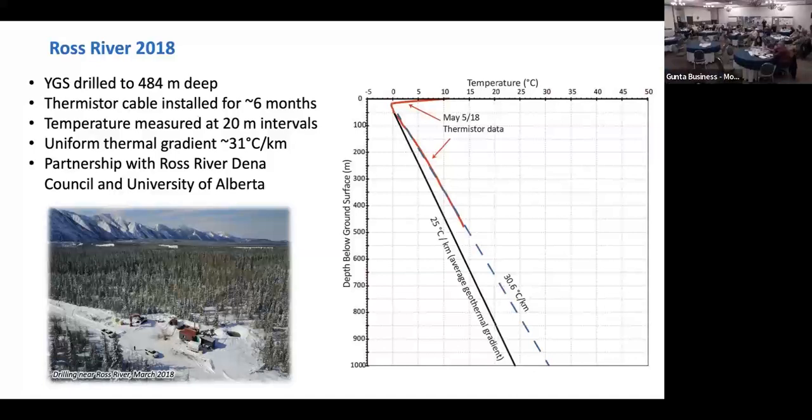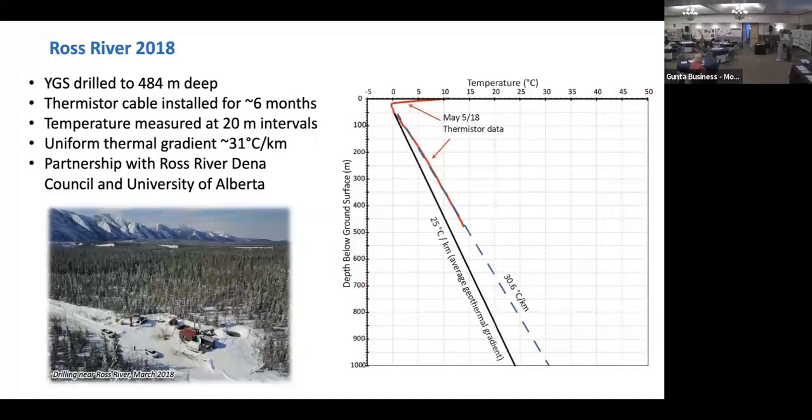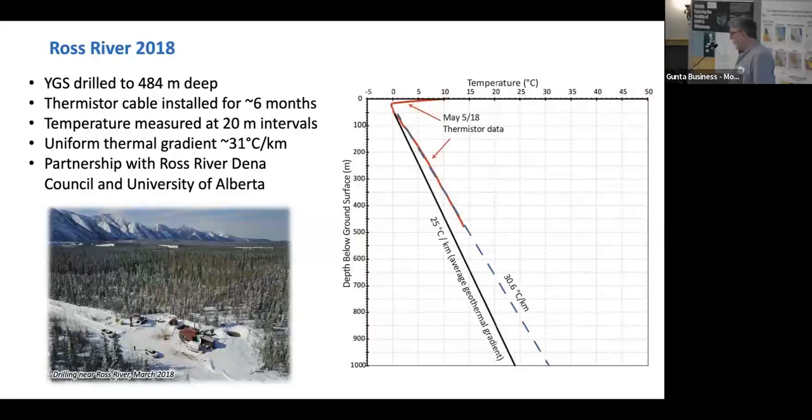So not hot, but it's somewhat abnormal. So there's opportunity to get some water with some heat without drilling super deep, but it's still far below that 60 degrees C per kilometer that we'd like to hit if we wanted to do electricity at about 2 kilometers.